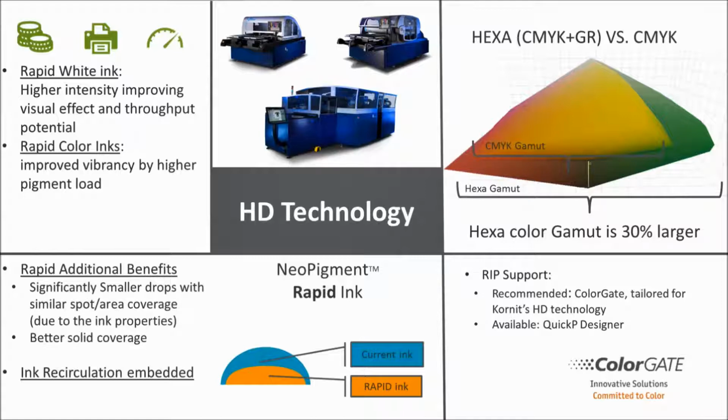When we talk about color gamut, the Hexa color gamut, which is 6 colors, CMYK plus red and green, is around 30% larger than the 4 color gamut. What happens when the color gamut increases? It gives you more vibrant prints as well as better color matching. Another part is the professional RIP software, provided by ColorGate and developed for Cornet. It gives you extended color matching, white base creation, as well as better transparency and knockout settings.